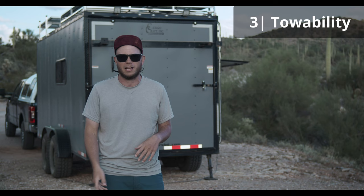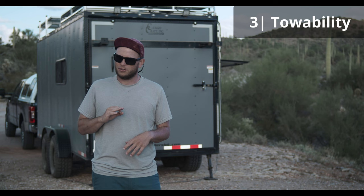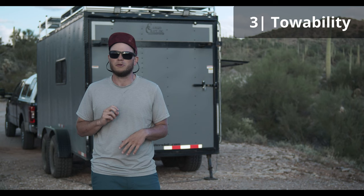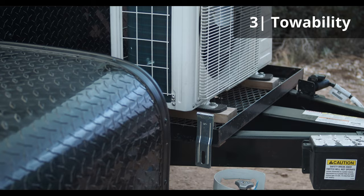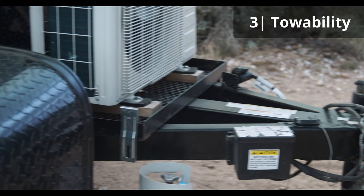And then ground clearance. So most RVs, you're lucky if you're going to get like 10 inches of ground clearance, maybe 12 if you're really lucky. And standard cargo trailers are worse, I think. They're like 6 to 8 inches. But our cargo trailer here has 19 inches of ground clearance, which is comparable to what you'd see in a Black Series or an Explorer.